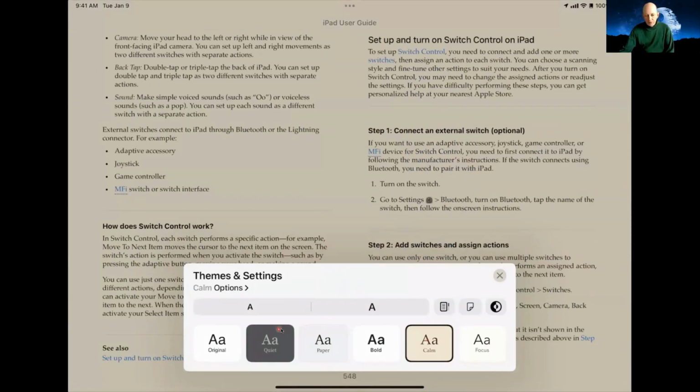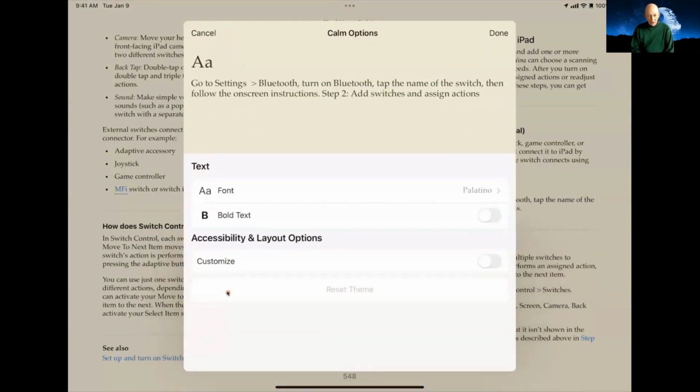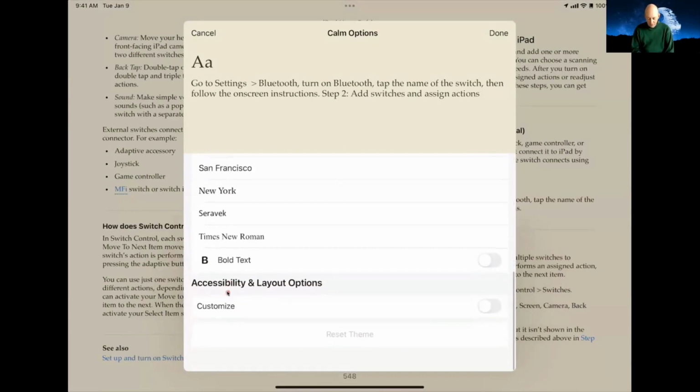And once you've picked a theme, there's an options button up here next to the theme you've selected. You can actually go in and change the font to something different if you want. So if you don't want Palatino, you can pick some other font that's available.